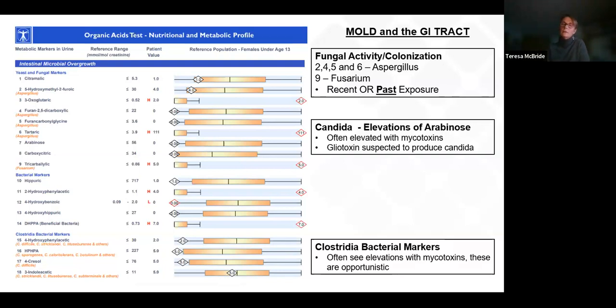The key indicator of this is elevations in arabinose. We often see this elevated with mycotoxins. Gliotoxin, one of the mycotoxins measured on the MycoTOX profile, is suspected to produce candida. So we've got this connection with candida and mycotoxins going on that we can see, gain more insight into by looking at the OAT. Also, Clostridia bacterial markers on this first page are often elevated with mycotoxins because they're opportunistic, right?